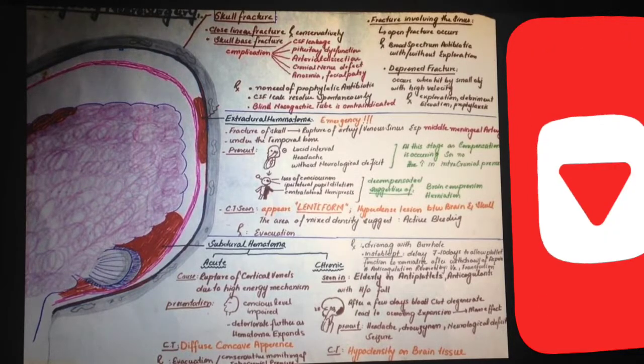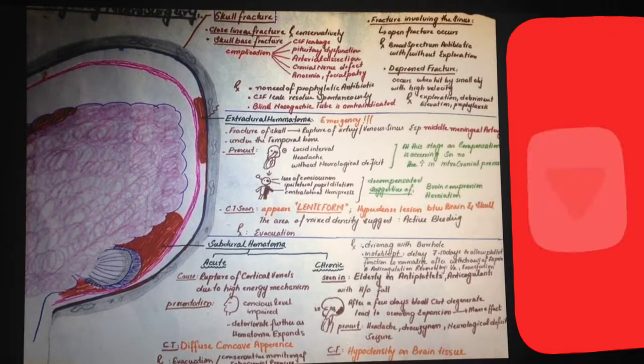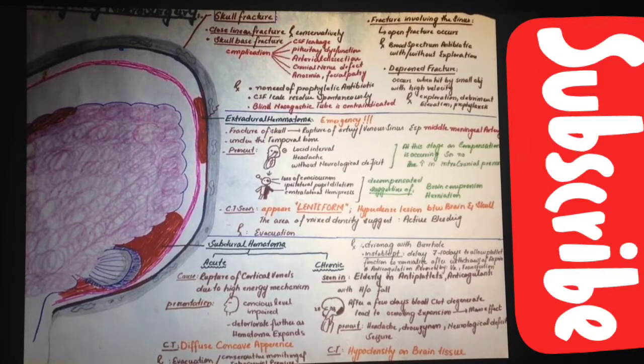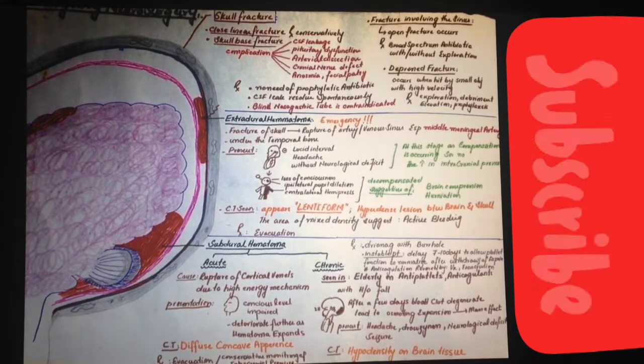We can see this on a CT scan. On a CT scan, what we see is a lentiform appearance around the brain parenchyma. This is a hyperdense lesion between the brain and the skull. The area of mixed density suggests active bleeding. Treatment is prompt evacuation.